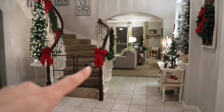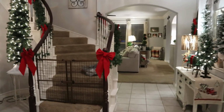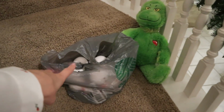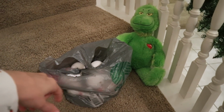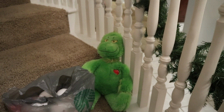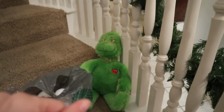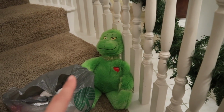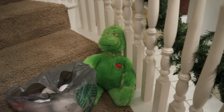I have some stuff that actually needs to go upstairs to my daughter's room. I want to put in some more of those snowman ornaments that I got from Dollar Tree. And then I found him when I was unboxing a bunch of stuff. Even though she doesn't have green, I thought a pop of green and it being the Grinch. And this is one of her Build-A-Bears from a really long time ago. Anyhow, so that's why those are there.